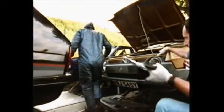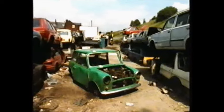As well as police officers, the vehicle squad employs ex-garage mechanics who know everything there is to know about cars. Their job's to find any vehicles in the yard that might be stolen, when the only remaining clue is the body shell.